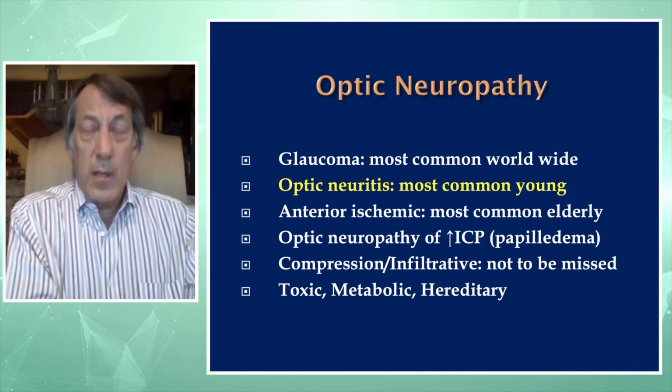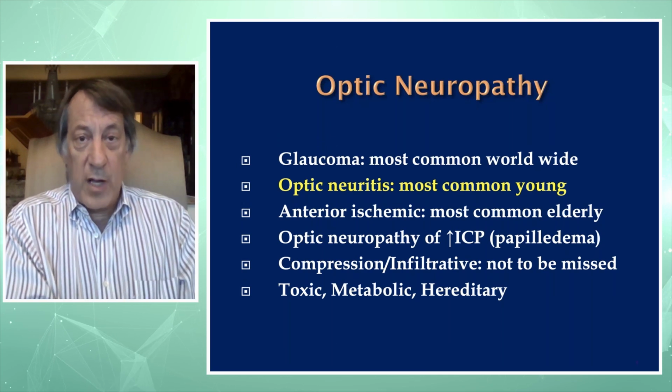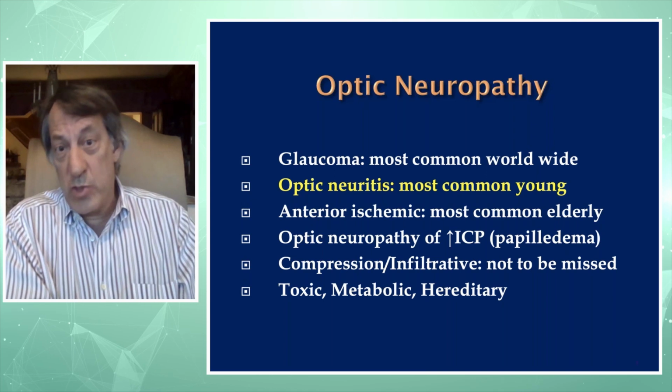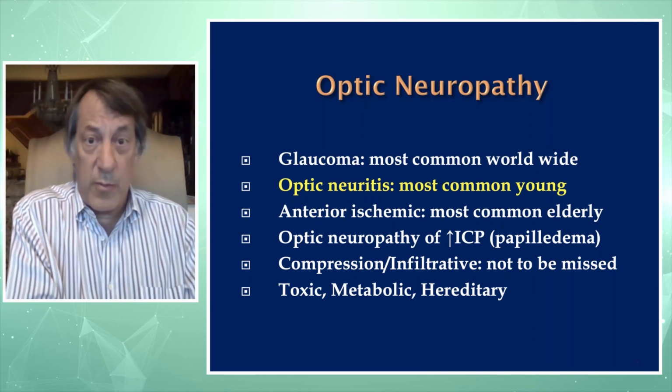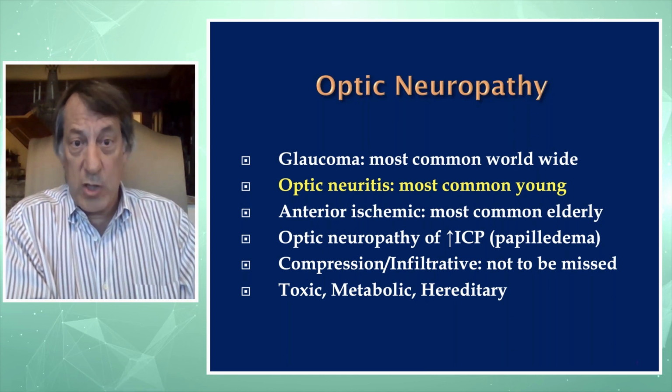So as a neuro-ophthalmologist, I specialize in every optic neuropathy under the sun, with the exception of the most common one, which is glaucoma. Glaucoma is a condition that affects the optic nerve. It's the most common optic neuropathy, but that's a specialty in and of itself.